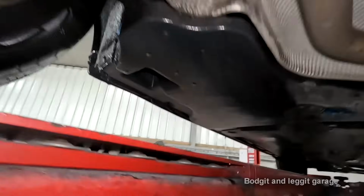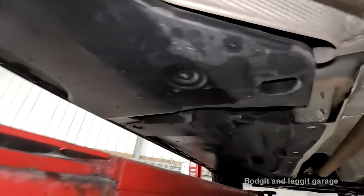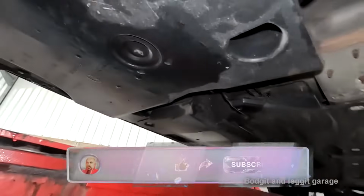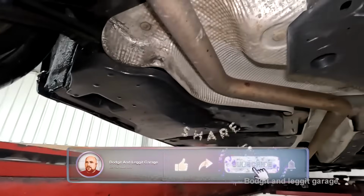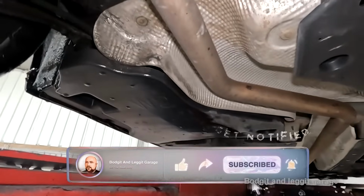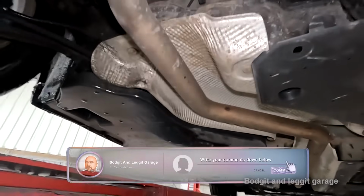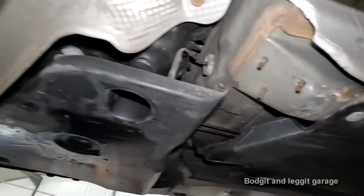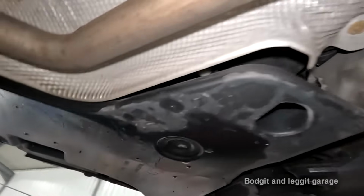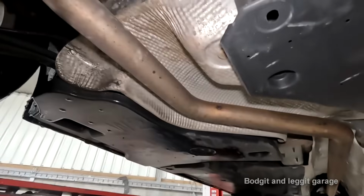Hello and welcome to another Budget and Leggit video. Yes, we are underneath a Peugeot. Now I know, well I say I know, I'm pretty much certain that Ford used to use this system, because obviously Peugeot, Ford, Citroen, they're all the same now. And Ford stopped this system, I believe, but Peugeot carried on with it for a bit longer. But maybe I'm wrong. It's just in the newer Fords that I've seen of this year, they don't have this system on.